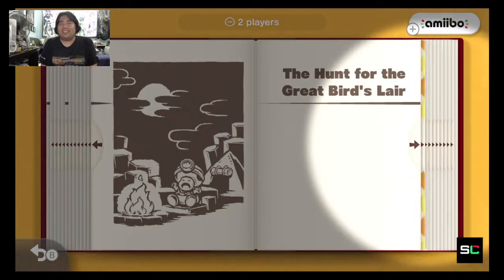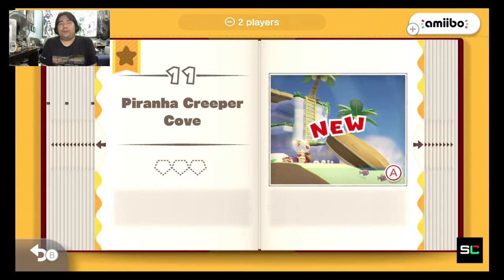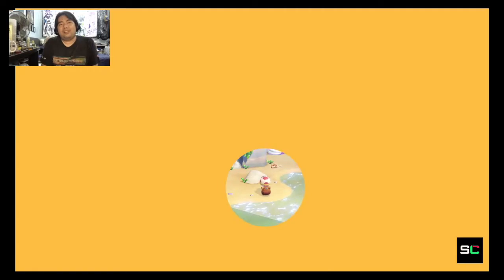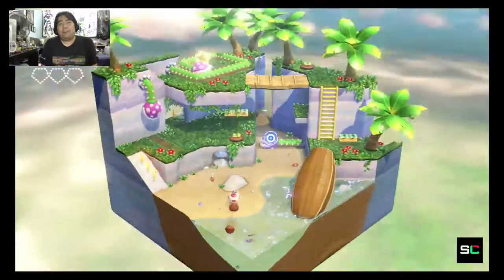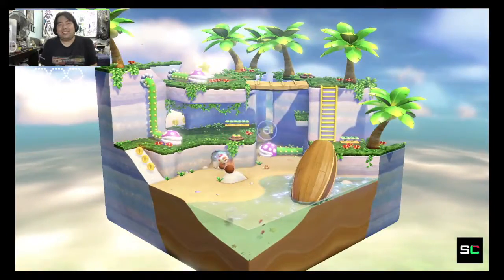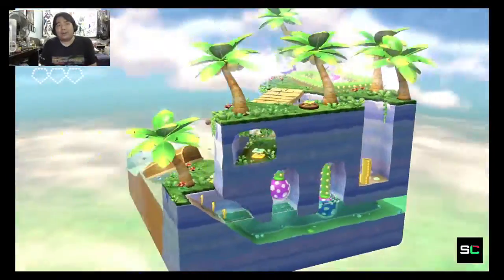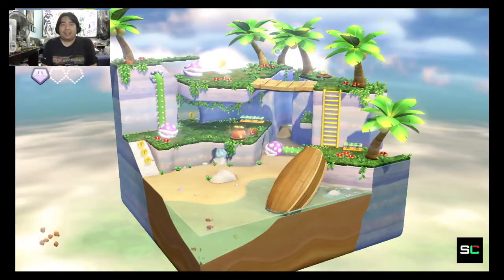Alright, let's move on. Are we near the end? Piranha, oh no. Piranha Creeper Cove. Oh, we're gonna have our ass chewed out, isn't it? What in the... Not piranha fishes, but piranha plants. Okay. I see the gem in there. Oh no, he wants us to go in. Oh crap, oh crap. Okay, let's go in, let's go in.